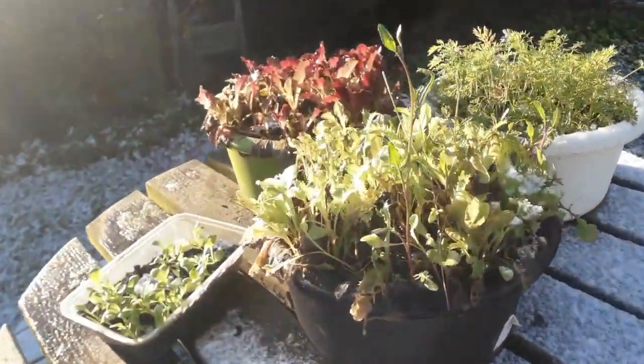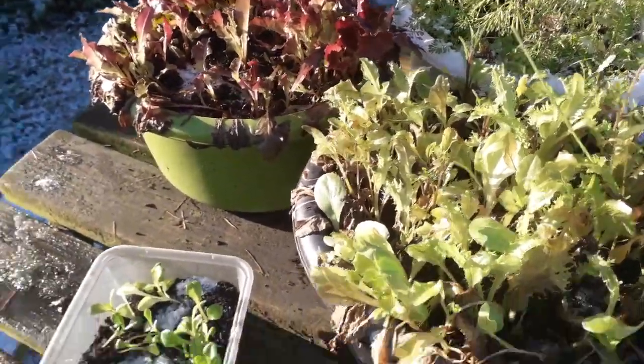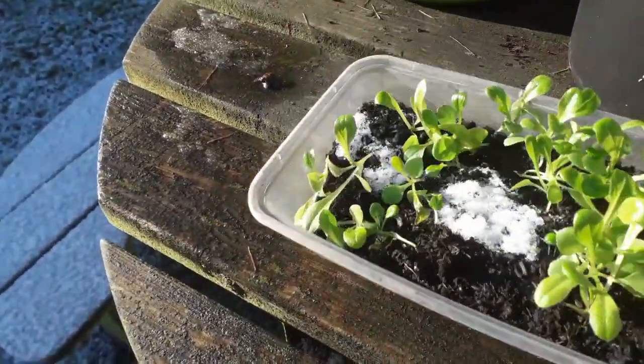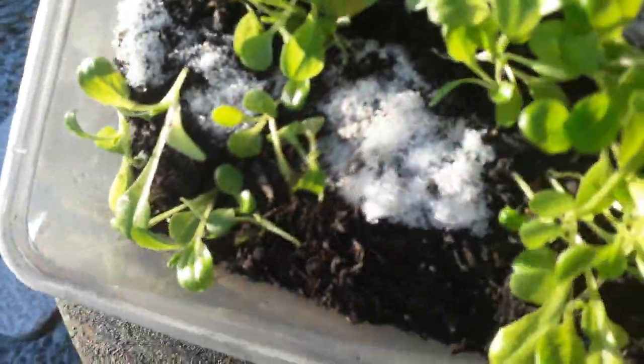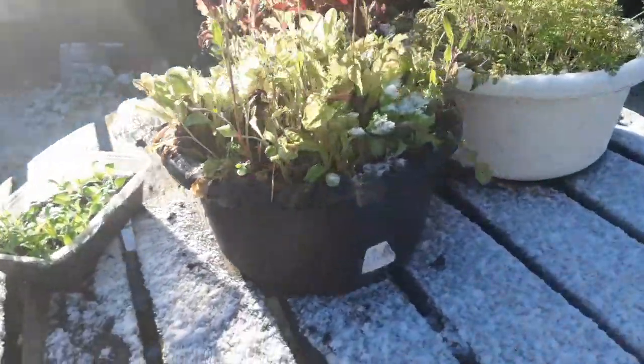Not that it seems to have hurt them too much. This is just a little bit of salad that I've got left, and I've got a couple of seedlings there, and although they've had snow on them, they seem okay. That's good news.